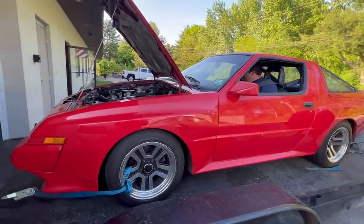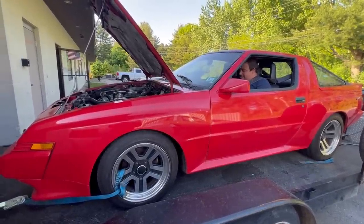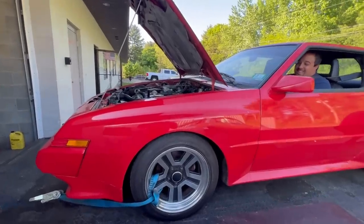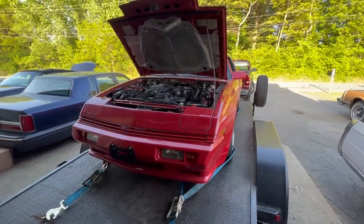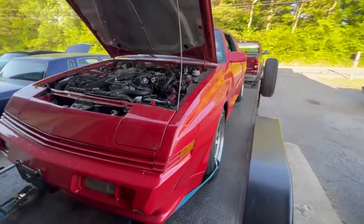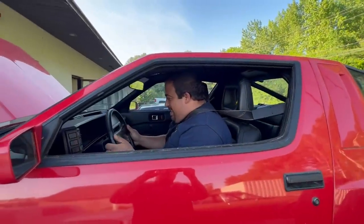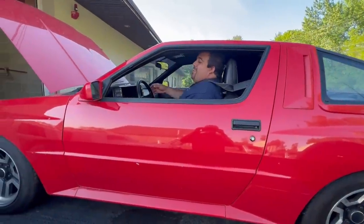All right, what are we gonna do here? Shut this off. Ready? Ready, Freddy. Turn the headlights on. Nice. Wow. There it is. It actually sounds pretty good, too. How many miles? 38,476 miles. I feel so claustrophobic in this car.